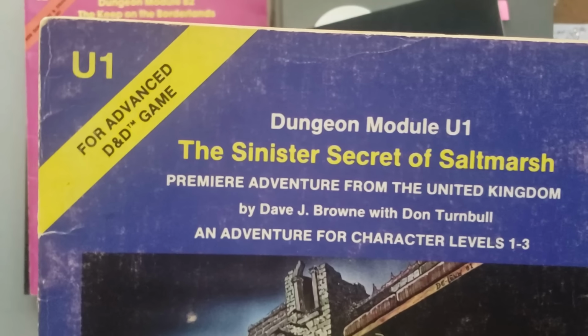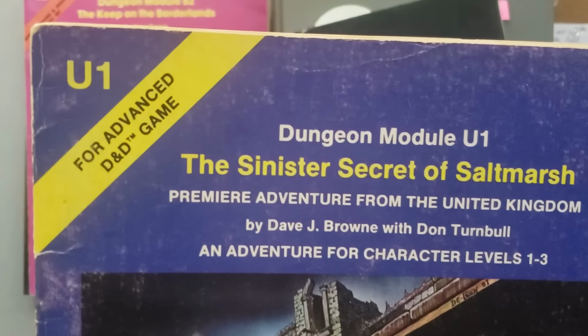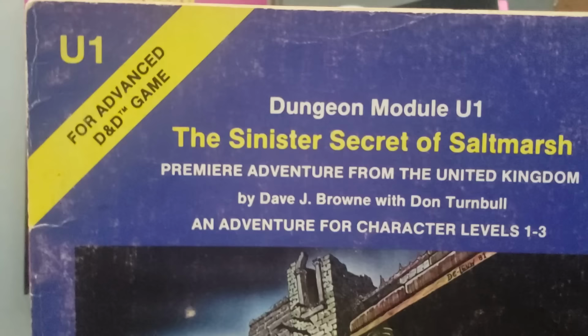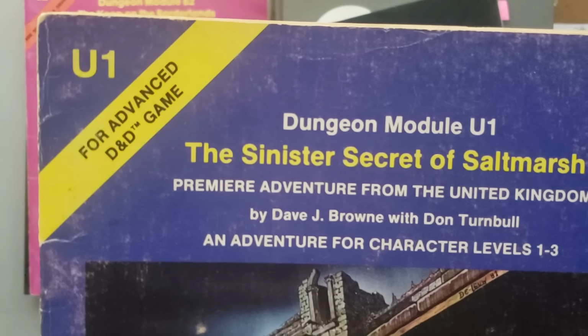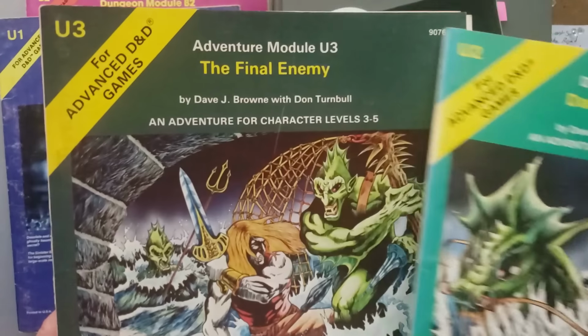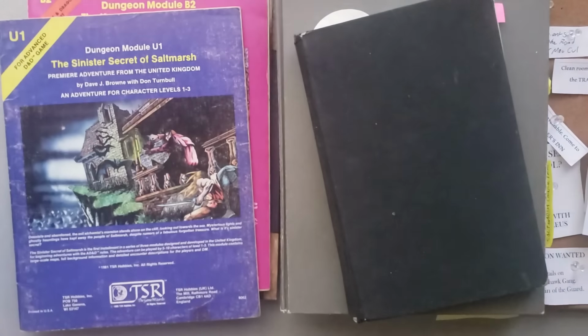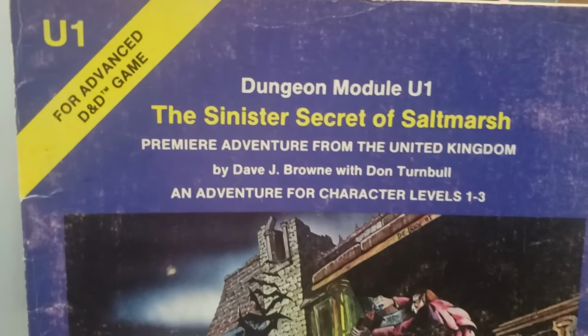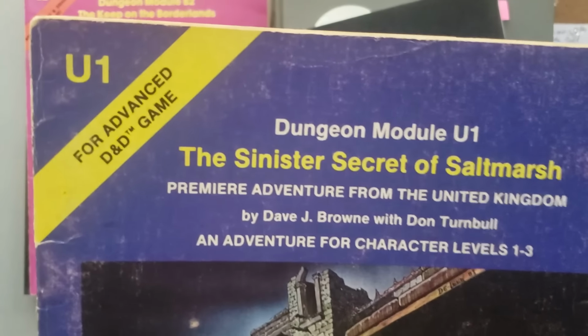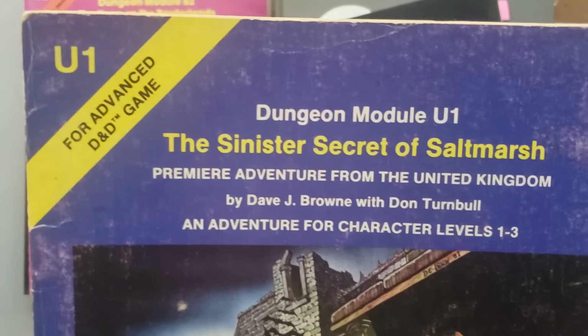Very specifically, there's another line of adventure modules published by TSR UK called the UK series. And Dave J. Brown writes and develops UK1, which was The Crystal Cave, I think it was. I have it in my collection. I should have pulled it off the shelf. And then he works on The Danger at Dunwater as well with Don Turnbull, and The Final Enemy. So he works on that series. Those are his big claims to fame as far as game design from what I've been able to find out. So if anybody knows extra about Dave Brown, I would love to know, because as you know, I try to share as much as I can about these designers. I just want to make sure that they're not forgotten and that we are remembering them for their contributions to our hobby.